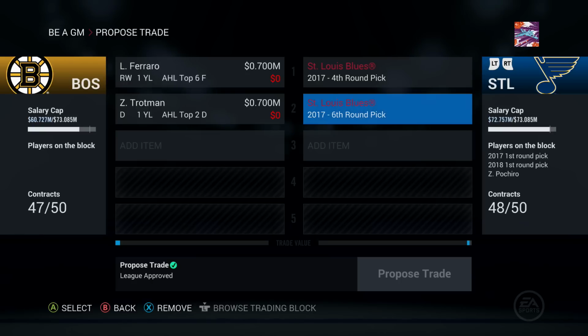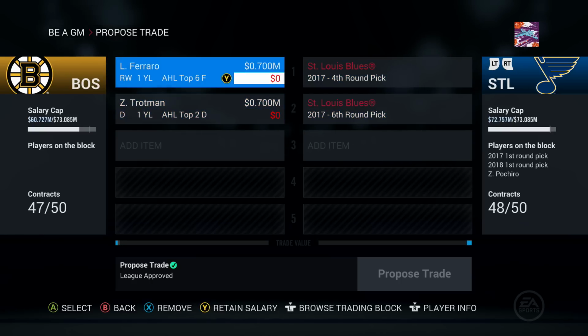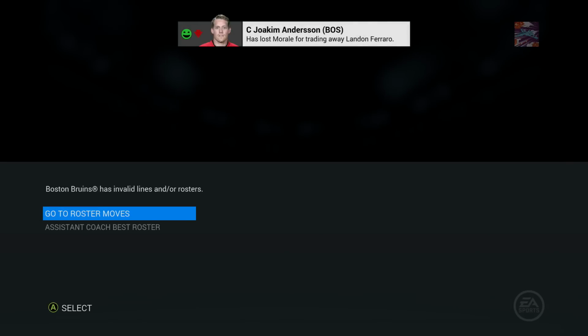So as you can see, I'm trying to trade Ferrero and Trotman for a fourth and a sixth-round pick in this year's draft. Both are AHL players. Neither have any potential left. Both have 1 year left, so they'll probably just not even re-sign them. If we can get a couple picks for that, it'd basically help us out. Try to get lucky at the end of this draft. St. Louis accepts it, so pretty big deal for us.